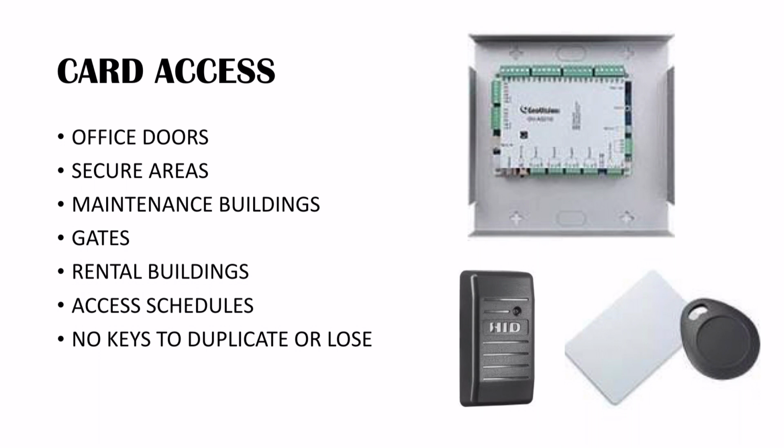It can run gates or run doors. The cool thing about it is you can control what that card does. So if you have a lot of rentals, and now they want to come in at a weird hour, and you're not going to have a tech person or a maintenance person there, okay, here's your card. You can set up the schedule when that card can work, and they only have access to the building that they're allowed to be in.